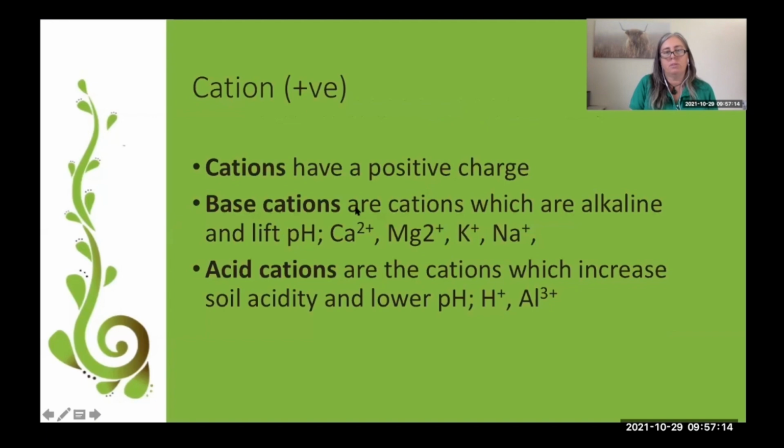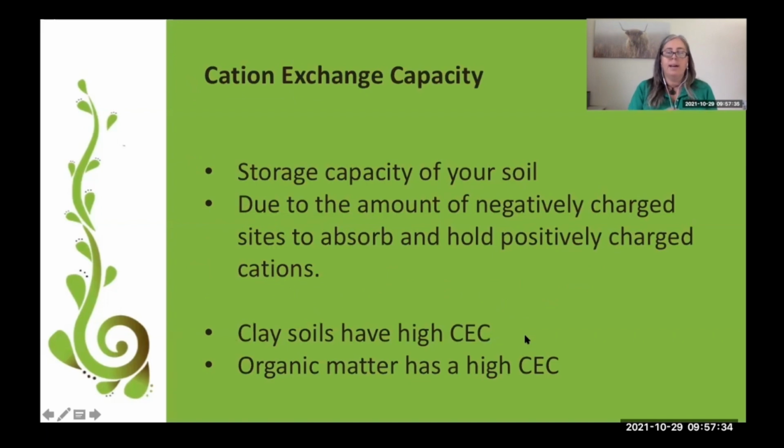Calcium, magnesium, potassium and sodium are all alkaline and lift pH, which is why we often use lime and things like that. But hydrogen and aluminium will often be more related to soil acidity, okay? So there are different types of cations on these sites, but it's really about how many sites my soil has to hold and exchange cations.